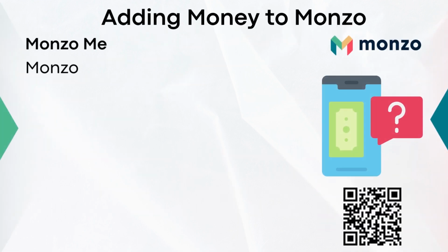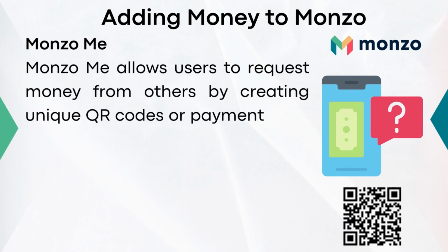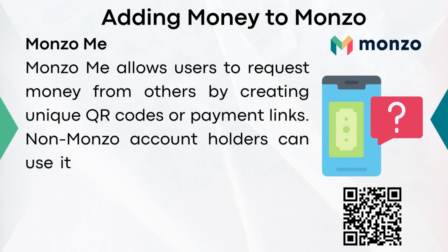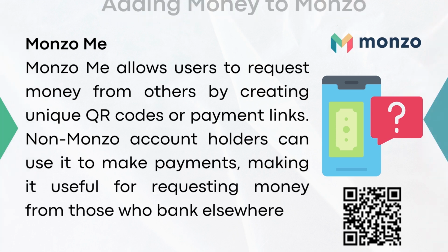Monzo Me. Monzo Me allows users to request money from others by creating unique QR codes or payment links. Non-Monzo account holders can use it to make payments, making it useful for requesting money from those who bank elsewhere.